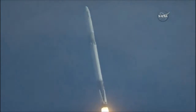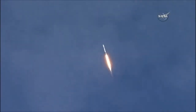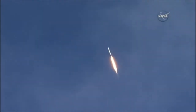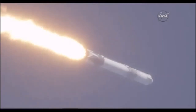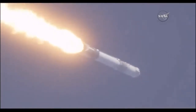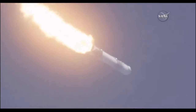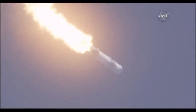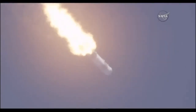Transonic speed, the vehicle will pass through an area of maximum aerodynamic pressure called max Q. At 1 minute 18 seconds after liftoff, this is the point where mechanical stress on the rocket reaches its peak because of the rocket's velocity and resistance created by Earth's atmosphere. Vehicle is supersonic. Vehicle is experiencing maximum dynamic pressure. And confirmation of max Q.